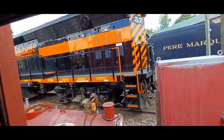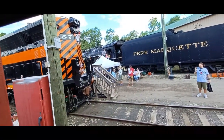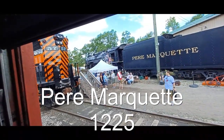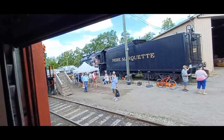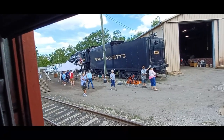Have you guys been on the before? No? First try? Oh, there it is. There's the Polar Express. There's 1225. Running gear is being rebuilt. We're going to do 360, but not miles per hour. Degrees apart.